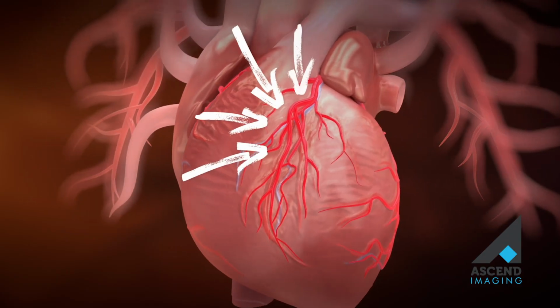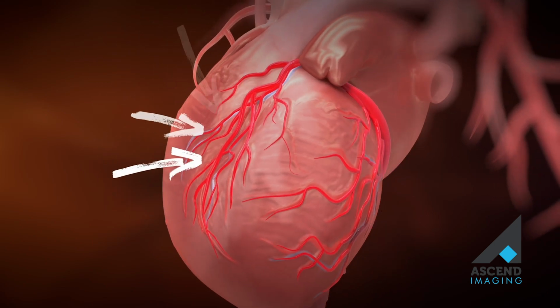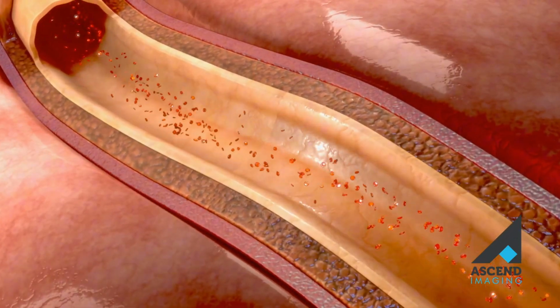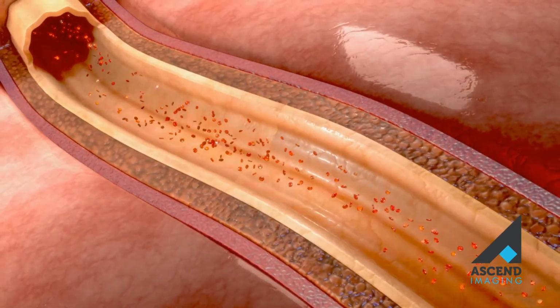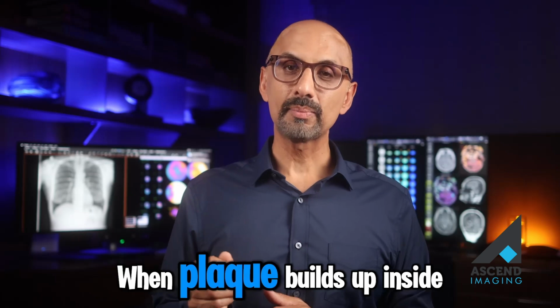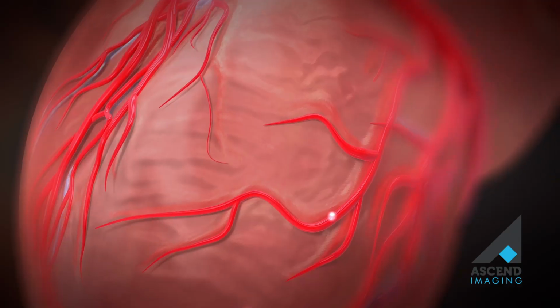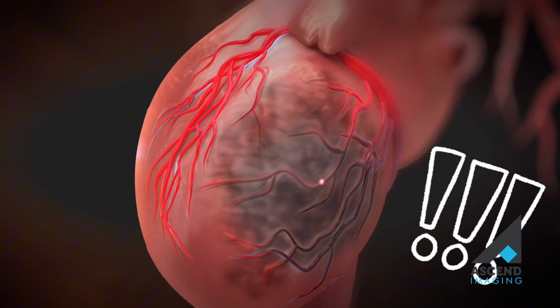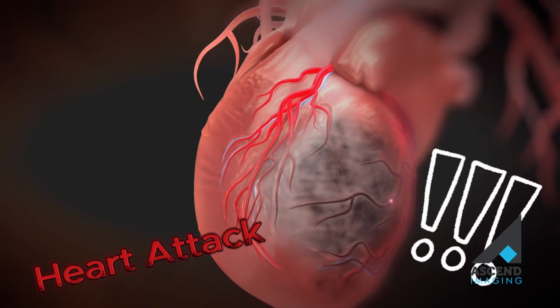The coronary arteries are blood vessels that supply blood and oxygen to the heart. Over time, these arteries can become narrowed or blocked due to plaque accumulation, which is basically an abnormal buildup of fat, cholesterol, and calcium along the inner walls of the arteries. When plaque builds up inside the coronary arteries, blood flow to the heart decreases, causing symptoms like chest pain, shortness of breath, and potentially even a life-threatening heart attack.